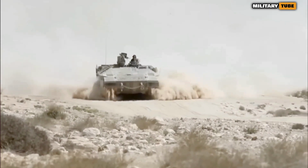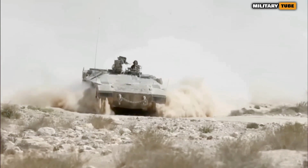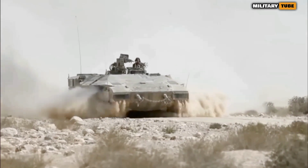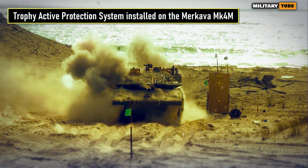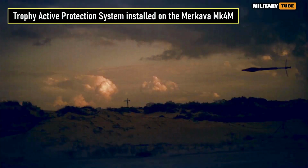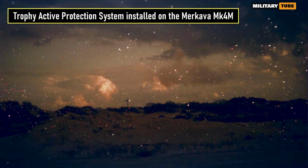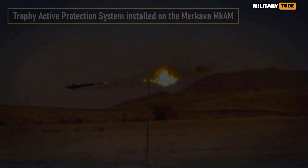The strong point of the 60-ton Namer is its armor, which makes it currently the best protected armored personnel carrier in the world. Additionally, the Namers are equipped with the Trophy Active Protection System, which is designed to detect incoming threats, like grenades fired from RPG-7, and neutralize them using counter-projectiles before they hit the vehicle.